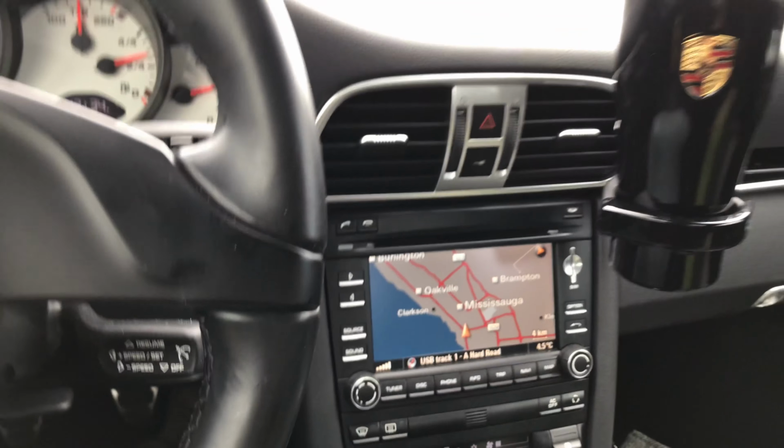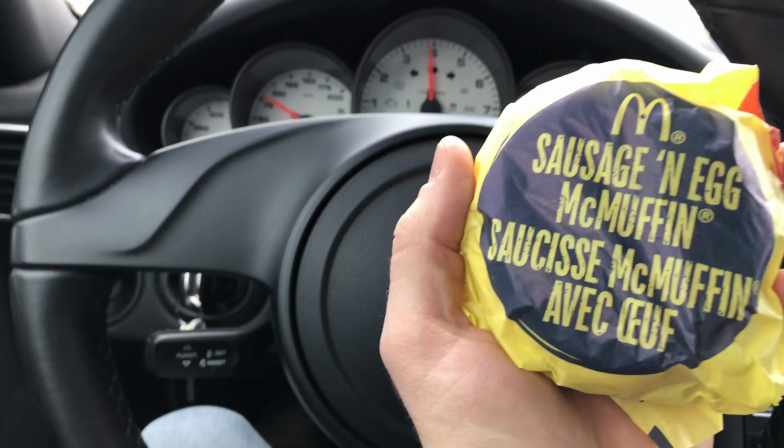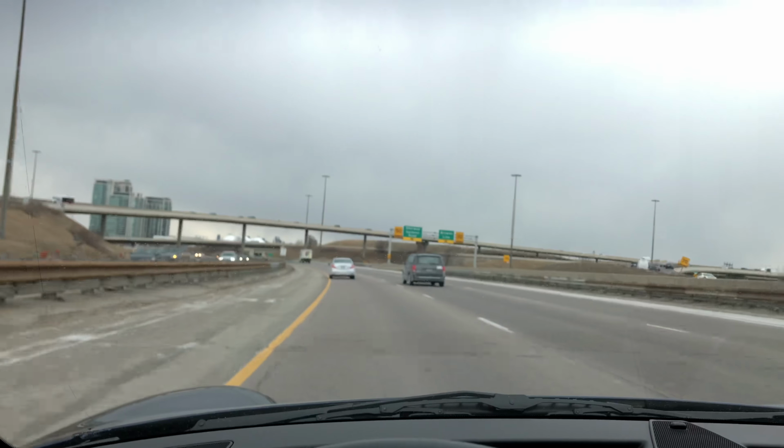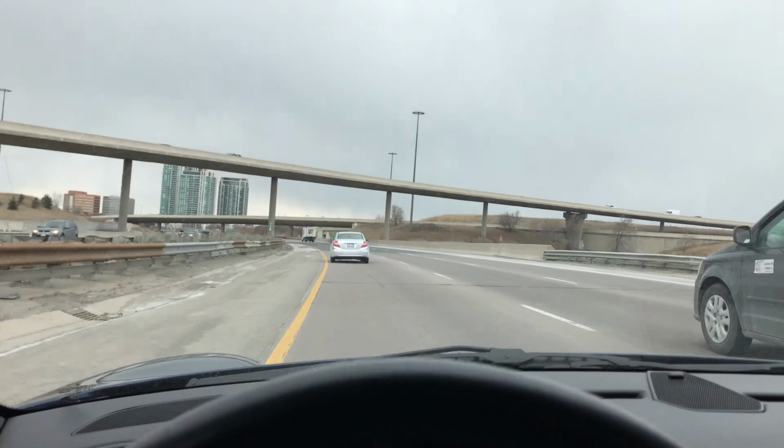And we're off. Heading to Mississauga. Breakfast to go, my favorite, sausage and egg McMuffins. And we're heading off to the Auto Spa. Roads are clear. The sun was out for a little bit. It's actually calling for snow, which worries me a little because I'm on summer tires, but I think we should be okay.